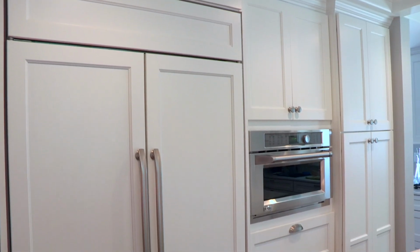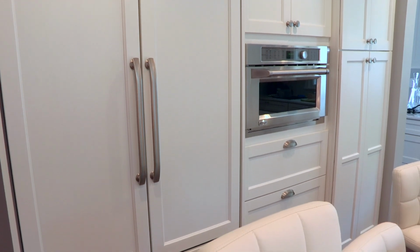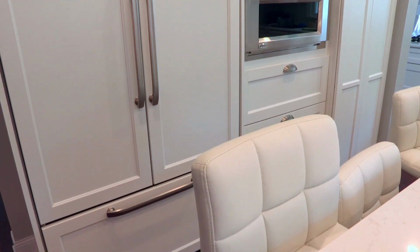Another thing that you can have is these built-in drawers. Instead of having cabinets, you'd have a cabinet look, but you have a fridge drawer and a freezer drawer. You can put those wherever you want, and they look like they're part of the cabinets. They're hidden, which gives a lot better look. It helps you, I think, in the organization of your food.